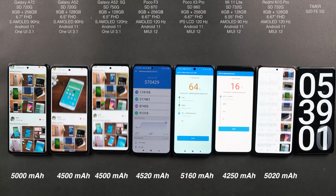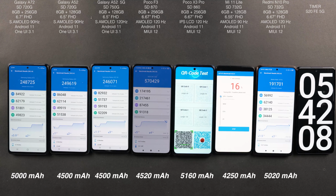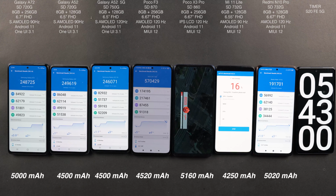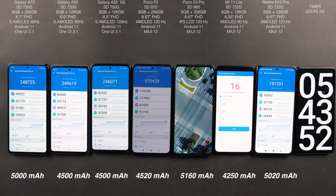I am using a rather latest version of AnTuTu on the Poco X3 Pro, but this phone is already down to 10% battery, and I think the version won't make a difference here. The AnTuTu got stuck on the Mi 11 Lite. I couldn't get it to work on this phone, and after about 15 minutes, we got the AnTuTu scores. Now pay attention to what I am about to tell you.